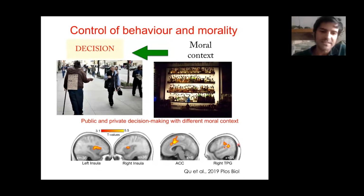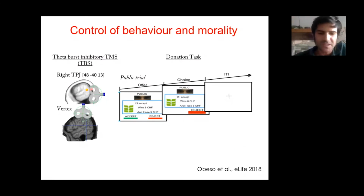We stimulated the temporoparietal junction compared to a vertex condition, and then subjects played a donation task, and had to decide whether to give money to an entity helping children eat, so it's an NGO, or at the same time they would lose money themselves. So it's a kind of altruistic decision. It's helping others by losing some of your own. And these choices were done in public or private, while they were being observed by me, actually.